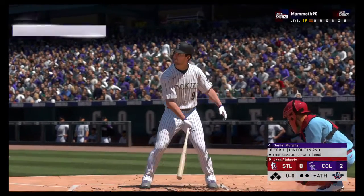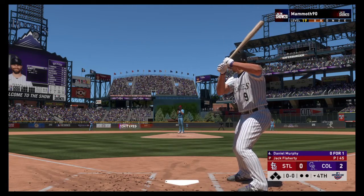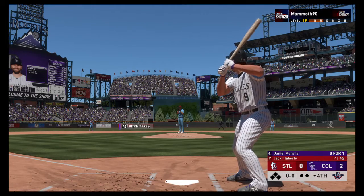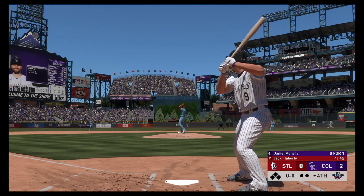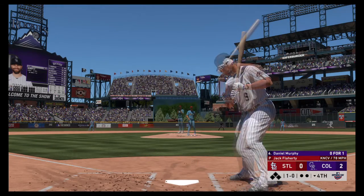Riding in once again, Daniel Murphy set to lead us off in the home half of the 4th inning. One of the keys to securing a win, they want to keep the pressure on and try to build that lead as much as they can moving into the later innings. Started to go around there, but he holds up. Ball 1.